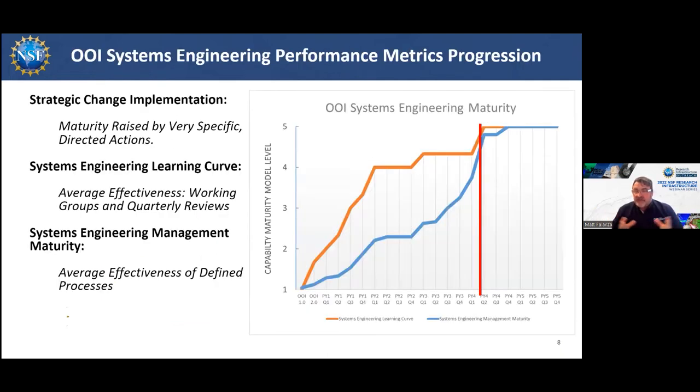So this is actually what it looks like. This is what program maturity looks like over time. We have used these activities, such as these data-driven reviews, to really create a new maturity plot here.